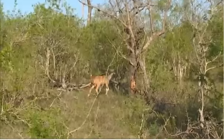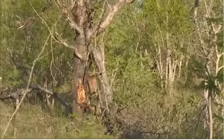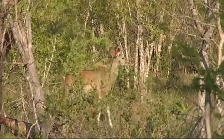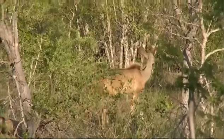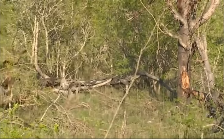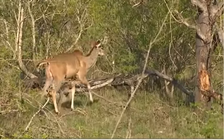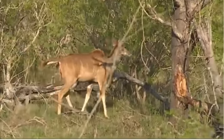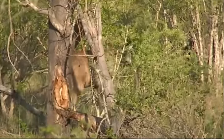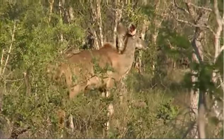Young kudu. There's another one coming into the clearing, Vim. They've got massive, massive ears, the kudu. This one's multitasking. As you can see, holding its tail up.